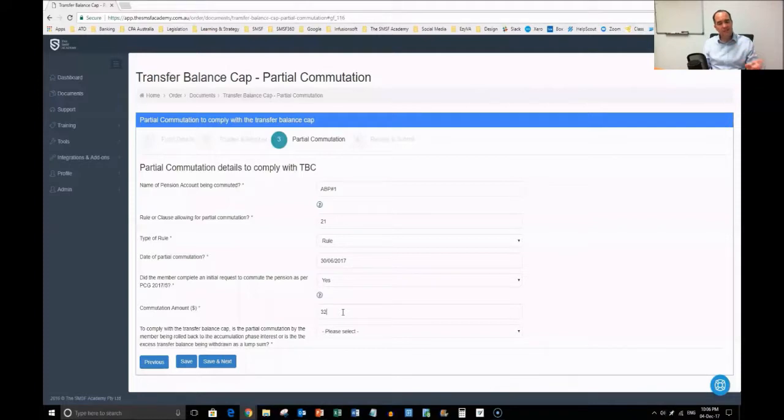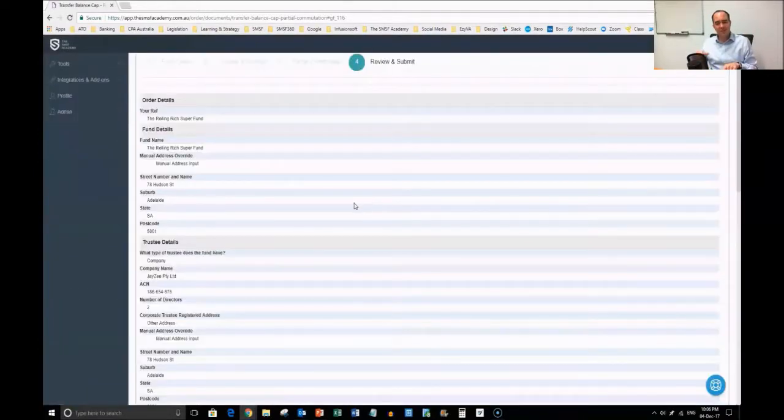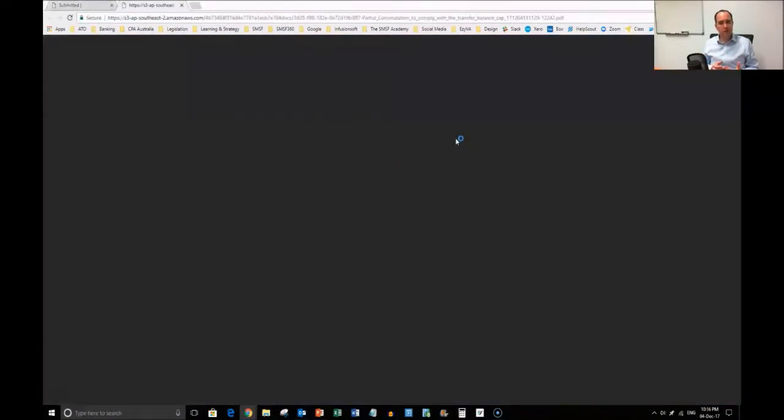If it is the second document as part of the accounts, we should now know what that physical amount is, because we needed to ensure, as part of the PCG 2017/5, document what the amount is by no later than the lodgement of the SMSF tax return to ensure that it is a valid commutation. So you need to make sure that you're doing this second step, not just triggering that initial action that was done. So you can see here what we're doing. We simply review that information, place that order, and then it will generate the specific documents for you.